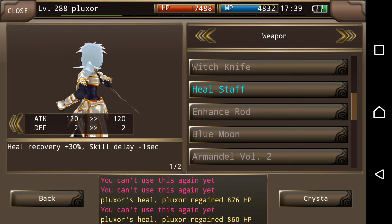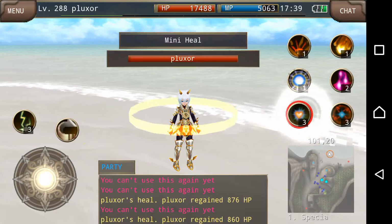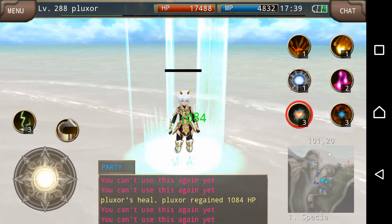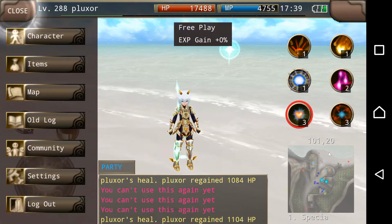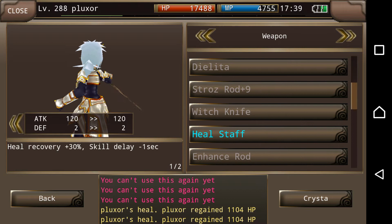The next rod is a Heal Staff. Heal recovery plus 30%. Skill delay minus 1 second. And attack at 120. It looks like this. Now this rod is very good for healing, and because it has skill delay, it's very useful.